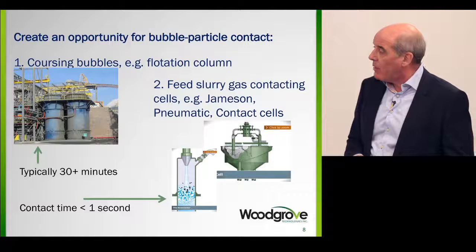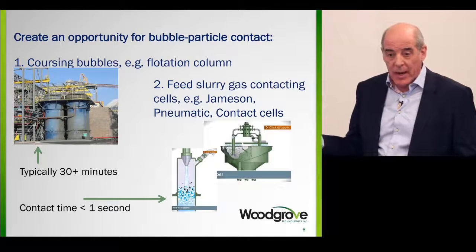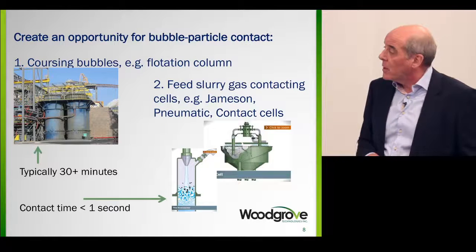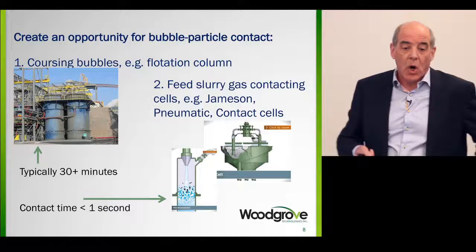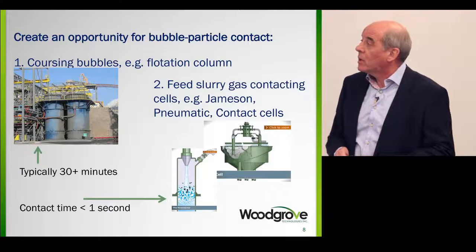This is a photograph of flotation columns at Cerro Verde in Peru, 5 meters in diameter, 14 meters tall. There's 4 of them for final copper cleaning. Generate gas bubbles at the bottom by sparging air. Bubbles rise up and contact the slurry that has the particle. So it's just called coarse bubble flotation.